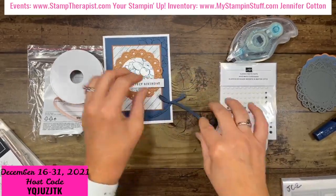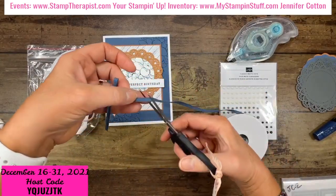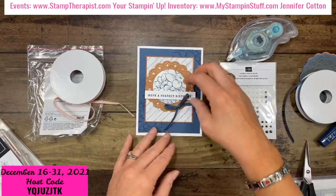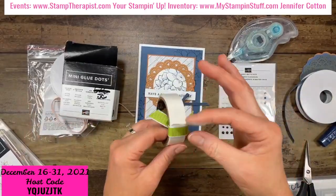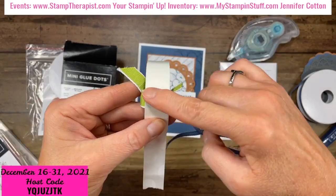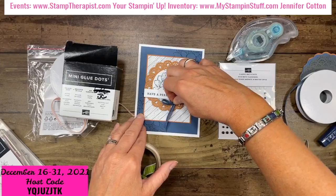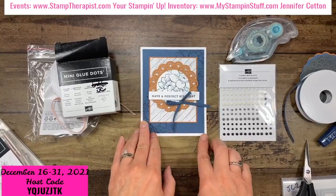Okay, and then I will trim the other end. The whole purpose of doing it this way is no waste on the one side. So you have a lot more ribbon left over than if you pre-cut it. And then I'll use a mini glue dot to attach the bow. So just peel back the protective coating, reveal one dot, kind of fold your paper down there, press the dot, or press the embellishment into the dot, pull it off, and I'm putting this bow down at the bottom right of the circle, right below the greeting.